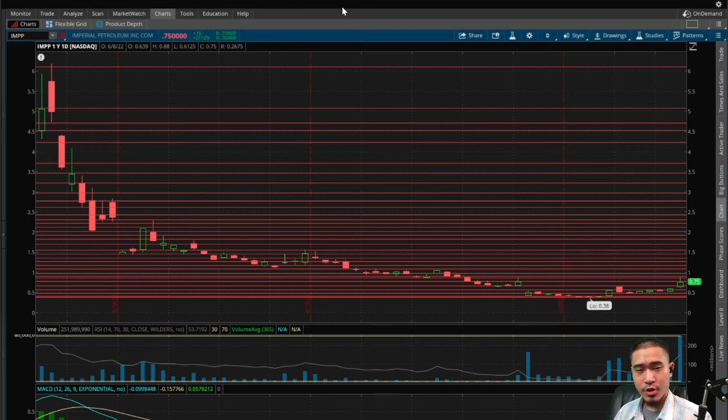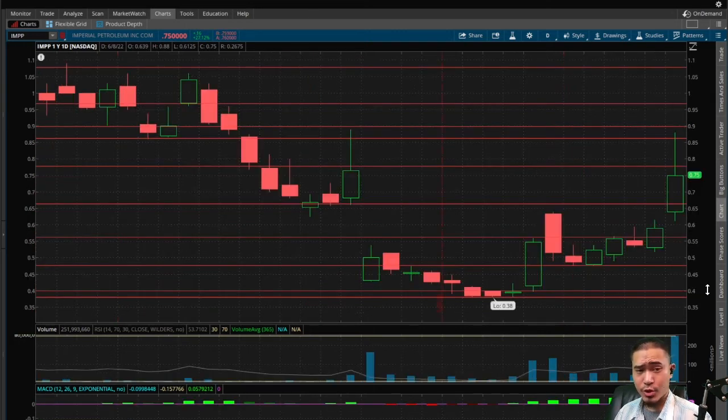So again, this should eventually come back up to 155 and 470 to fill the gaps. So from the current price of 75 cents up to 155, that's over a 100% upside. And from the current price 75 cents up to 470, that's over a 520% upside. So in the long term, there's a 100 to 520% upside potential here. Huge upside potential.